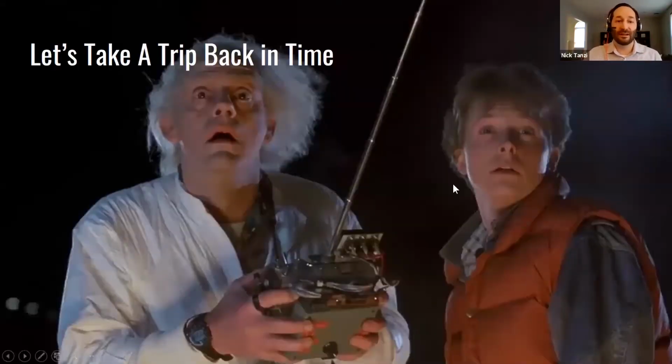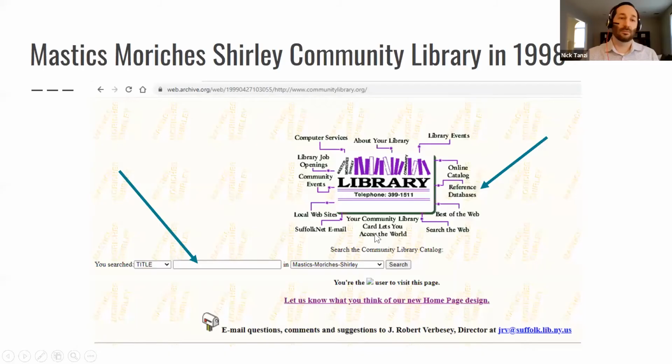So I want to start by taking a trip back in time. And this is actually the first library I worked at. This is where I kind of cut my teeth, at the Mastic Moriches Shirley Community Library, also Suffolk County, New York. And I'm taking you back to an ancient time, 1998, which as far as the internet was concerned, is pretty ancient times. If you're not familiar with the Wayback Machine, definitely check it out. It's a great way of looking at an archived version of the internet. It's basically snapshots of the internet at different times. So this is my first library I worked at, and this is 1998.